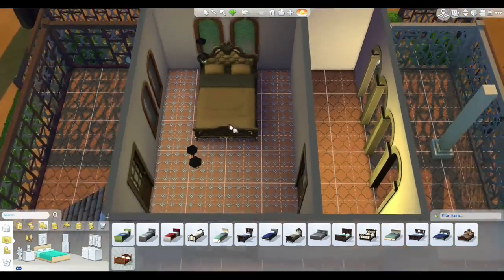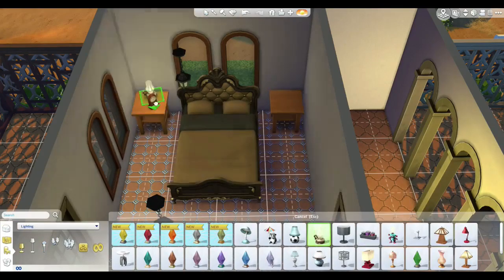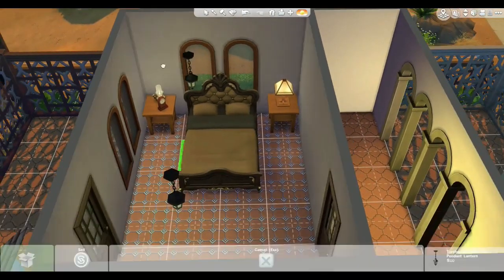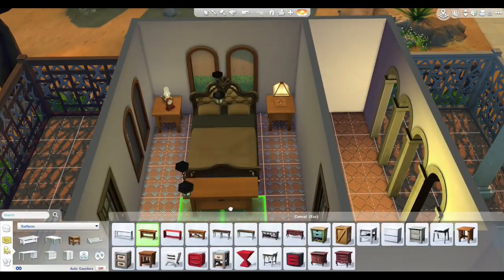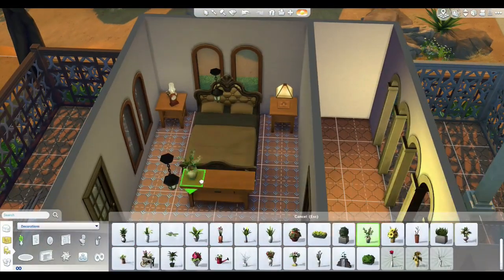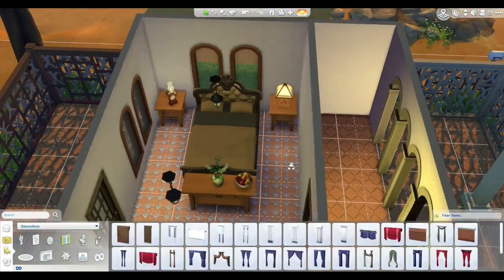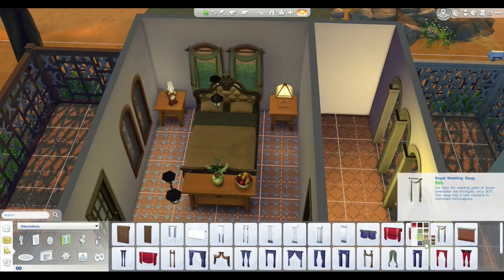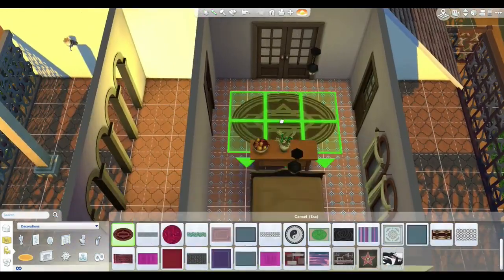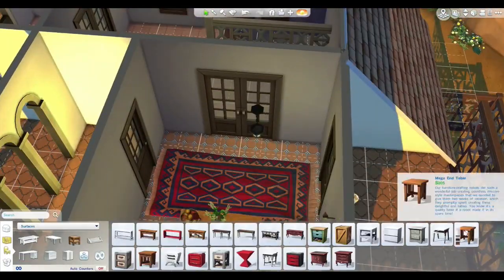Working on the master bedroom first, which I never do. I usually work on the kitchen or living area. But I thought, what better way to do the interior of a house than doing the master bedroom first? Because the master bedroom is where usually the decorator of the house would be sleeping. Or, well, the owner of the house, their taste will go throughout the entire build. So if I do the master bedroom first, I can kind of create that type of person.